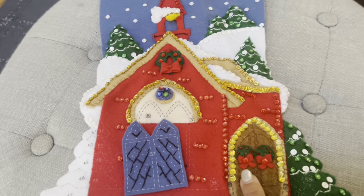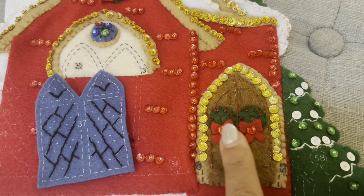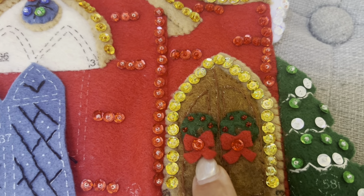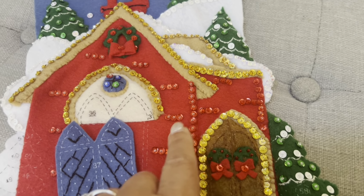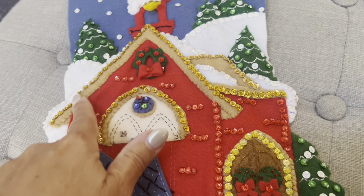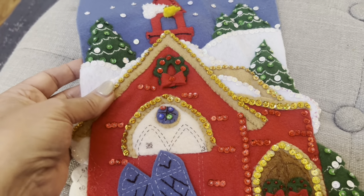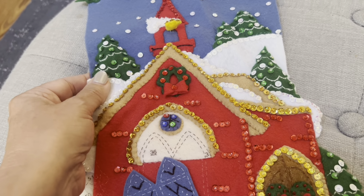So when I last showed it to you, I believe that I was working on the wreaths for this door. And so I got the wreaths put on with the beads and the little bows that are sequined on, I think is how I should say it. And then I believe I did this part. Okay, y'all, this is like the first stocking I've made in 30 years, so it's not gonna be perfect. Right now I'm just doing things to get it done.